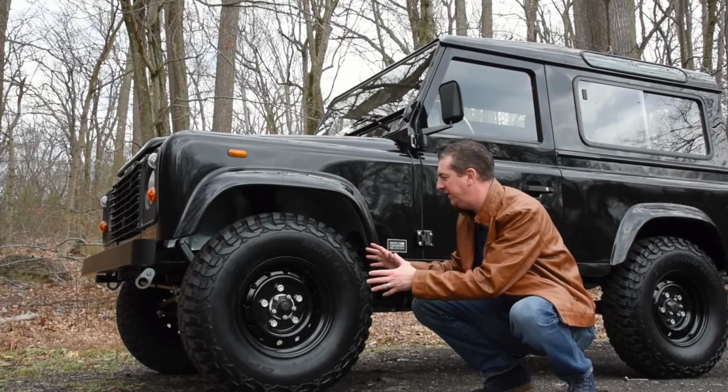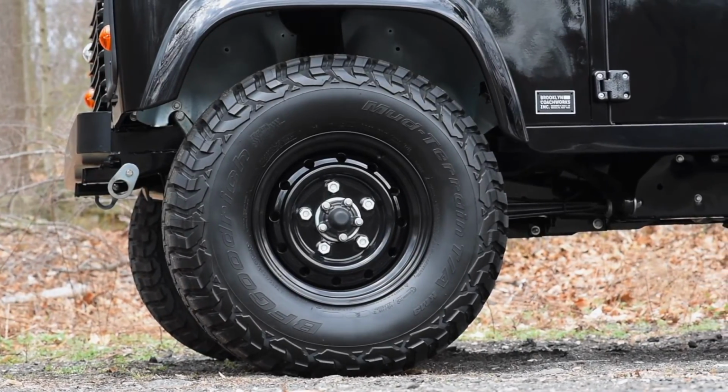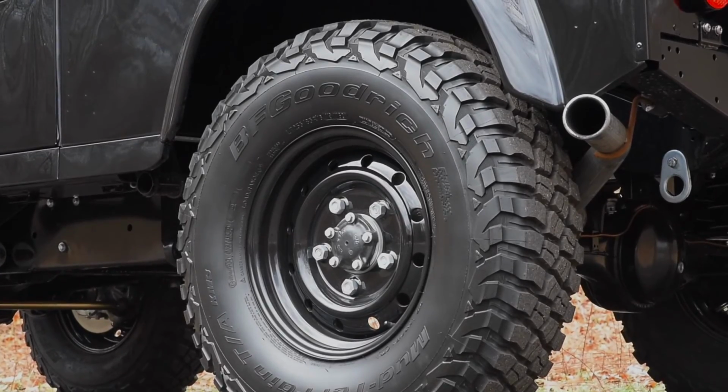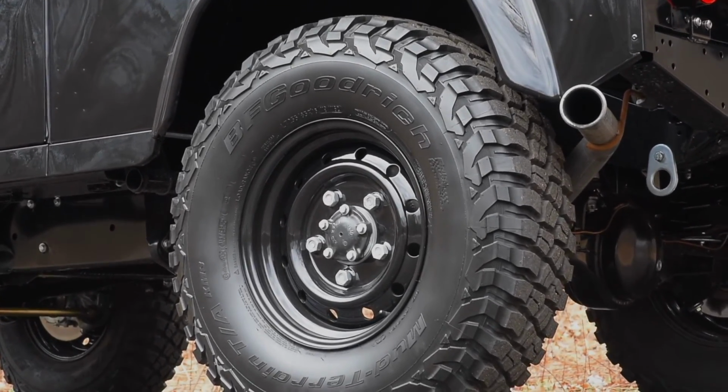Just take a look at these wheels and tires. All obstacles will be attackable with these Land Rover military Wolf steel wheels with BF Goodrich KM3 tires. It has full disc brakes with copper brake lines.